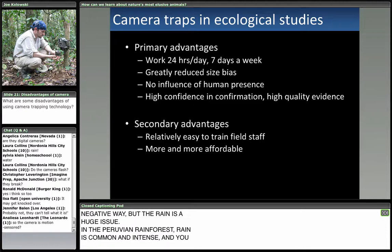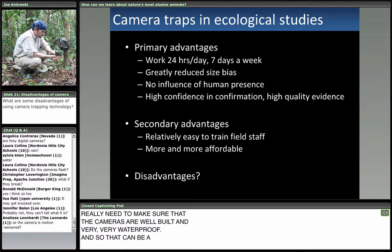disadvantage. Joe, Annalisa wanted to clarify, are these cameras motion sensored?